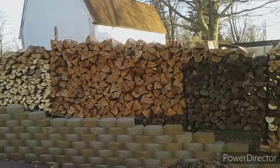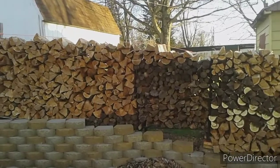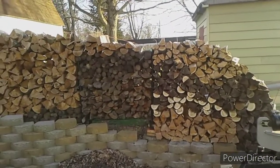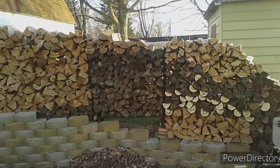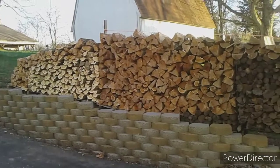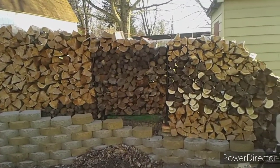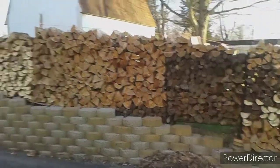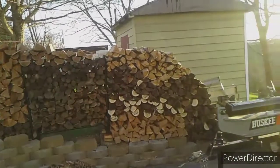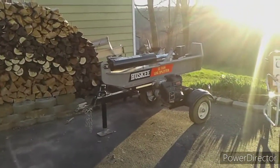I don't know what I'm going to do with all that wood that's split down there behind the barn. It's already split in that big pile, but I'm going to have to find a place to put it. But that's how you stay busy when you're quarantined, right here. There's always something to do at the house. There's the old log splitter.